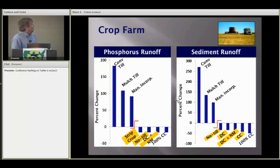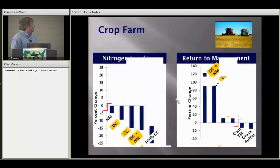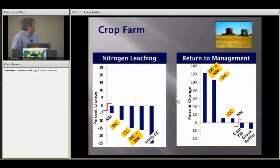This is sediment phosphorus runoff. If we look at sediment runoff, it follows pretty much the same kind of trend. So look at what we're predicting for nitrogen leaching. The improvement in nutrient management, which was again reallocating some of the manure so we're making better use of the nutrients, use of double cropping, and cover cropping were the things that were really reducing the nitrate leaching into groundwater.